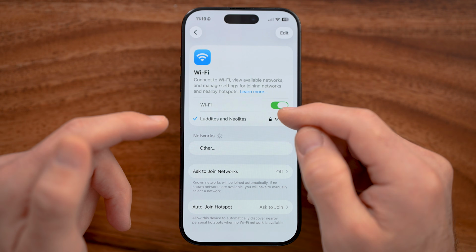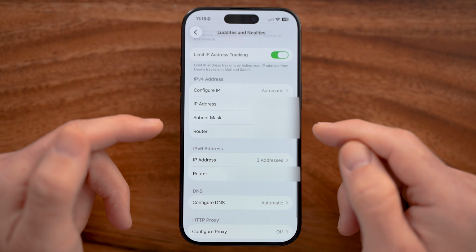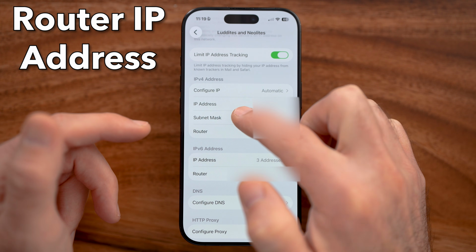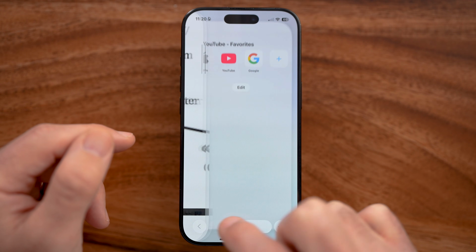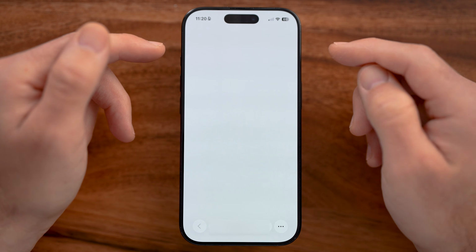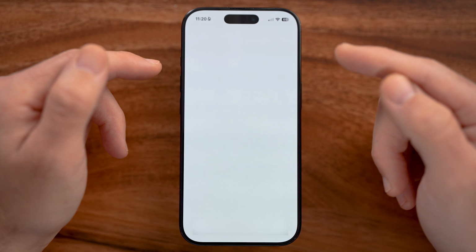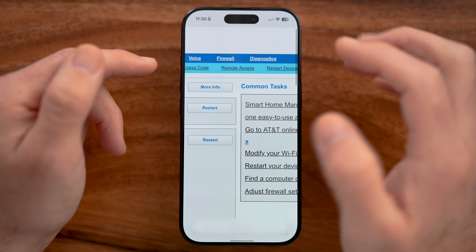All you need to do is go to your Wi-Fi information, and specifically, we're going to find the IP address for your router. Anybody that is connected to a Wi-Fi network can automatically see that IP address for the router, and then they can just paste that into a web browser and go directly to that specific router. This works for any private or public Wi-Fi in addition to cell data. So now we are connecting to the router that will have logs of all of that information.